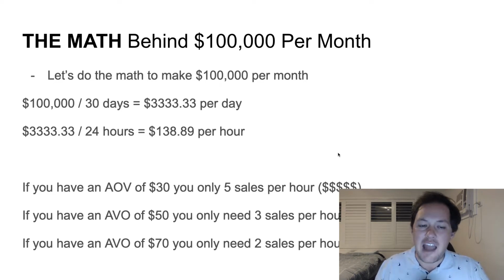So if you have an average order value, so each time somebody comes to your store and they make a purchase, if the amount they spend is $30 on average, you have to make 5 sales per hour. So 5 times 30 is 140, okay? So keeping that in mind. Now, if you have an average order value of $50, that means you only need to make 3 sales per hour to cross that $100,000 threshold. And if you have an average order value of $70, you only need to make 2 sales per hour.